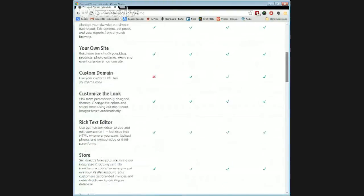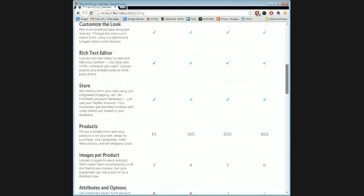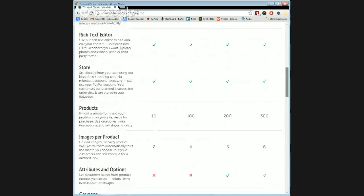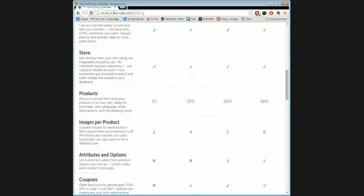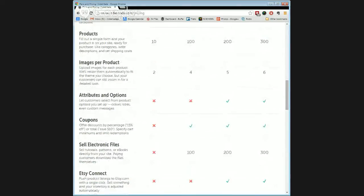We actually have everything built in, so there's no hooking up of widgets. There's no plugging in anything. It's there. It's ready. And when you add content to the different parts of your website, then that navigation appears. So, you have your store. You have, obviously, different numbers of products, and this also changes from the plans here. Attributes and options, that's like the length of the necklace, or how is it made, that kind of thing.